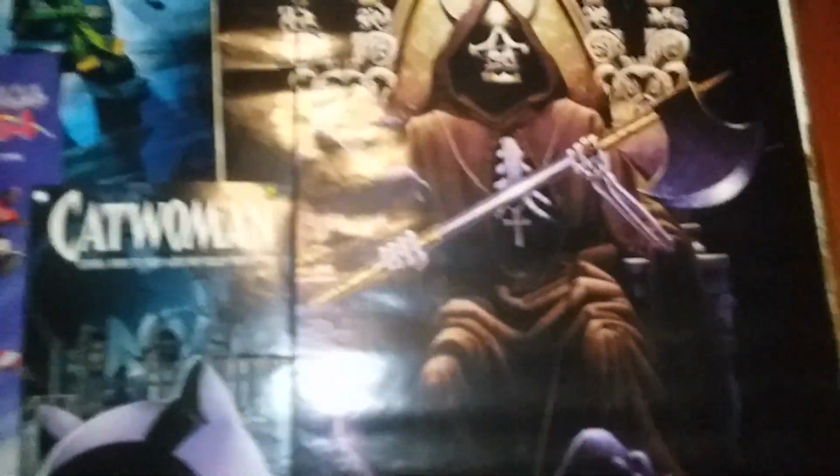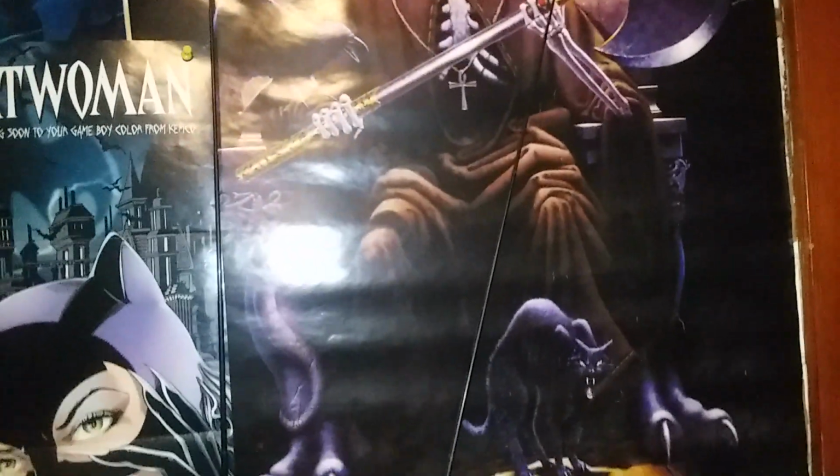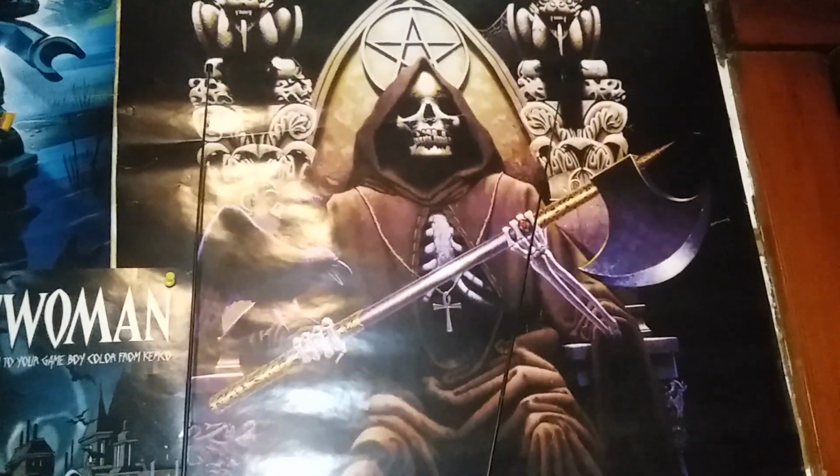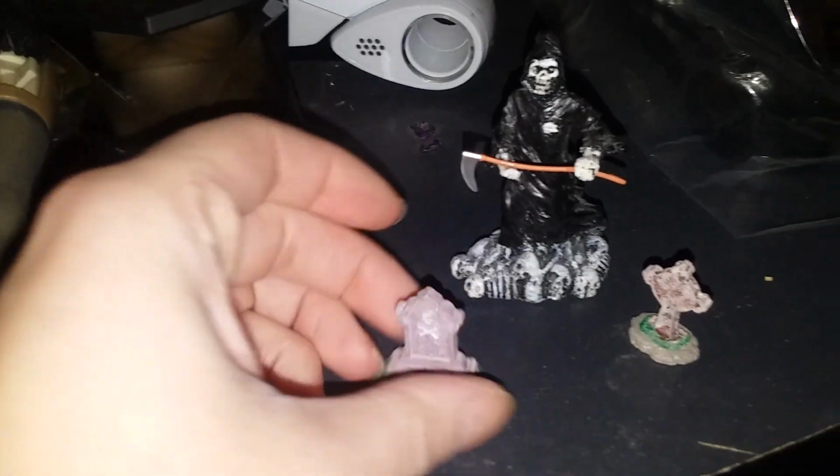This poster up here, I love this poster. I got it at a craft store quite a few years ago, at least 10 years ago, I would say. And I got these at a craft store, too. I actually had more of these tombstones, but my freaking cat keeps knocking them over. I think some of them are behind here.